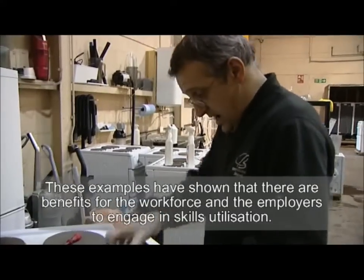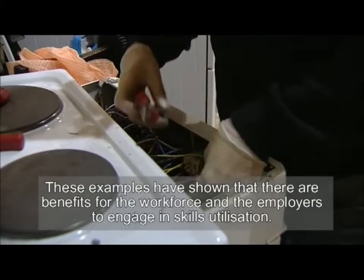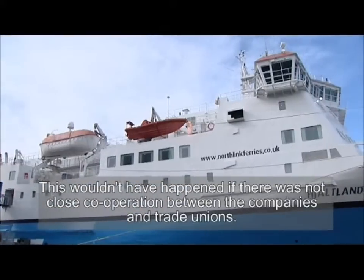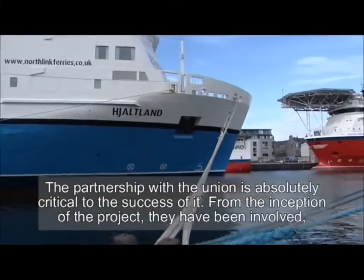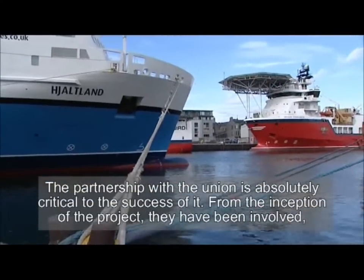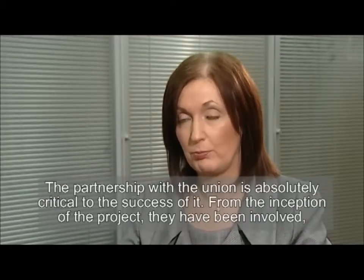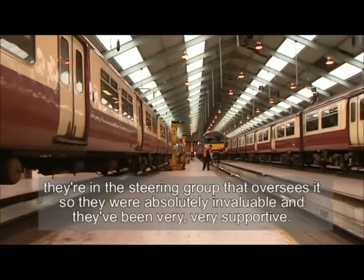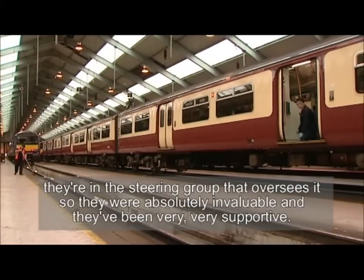These examples have shown that there are benefits for the workforce and the employers to engage in skills utilisation. This wouldn't have happened if there was not close cooperation between the companies and trade unions. The partnership with the unions has been absolutely critical to the success of it. From inception of the project, they have been involved. They're in the steering group that oversees it. So they were absolutely invaluable and they've been very, very supportive.